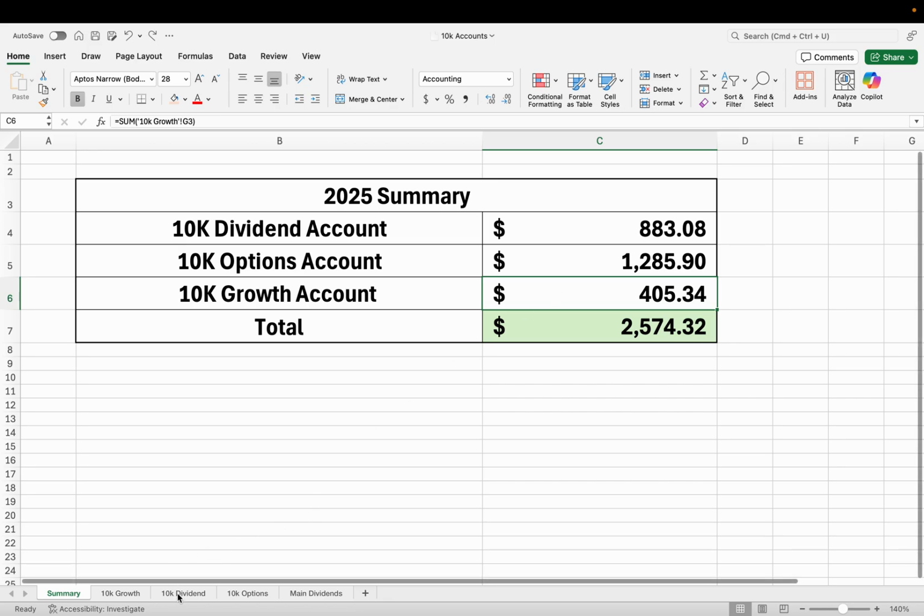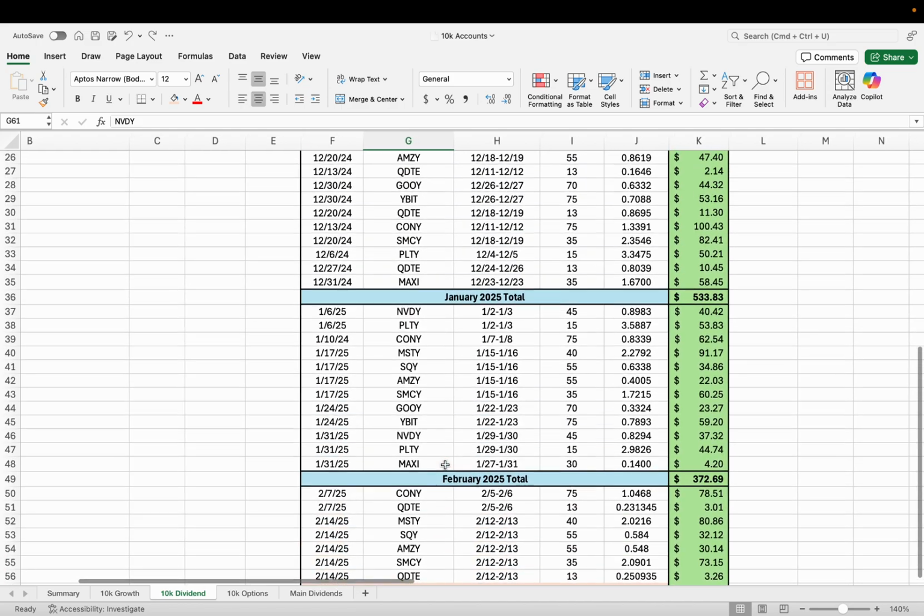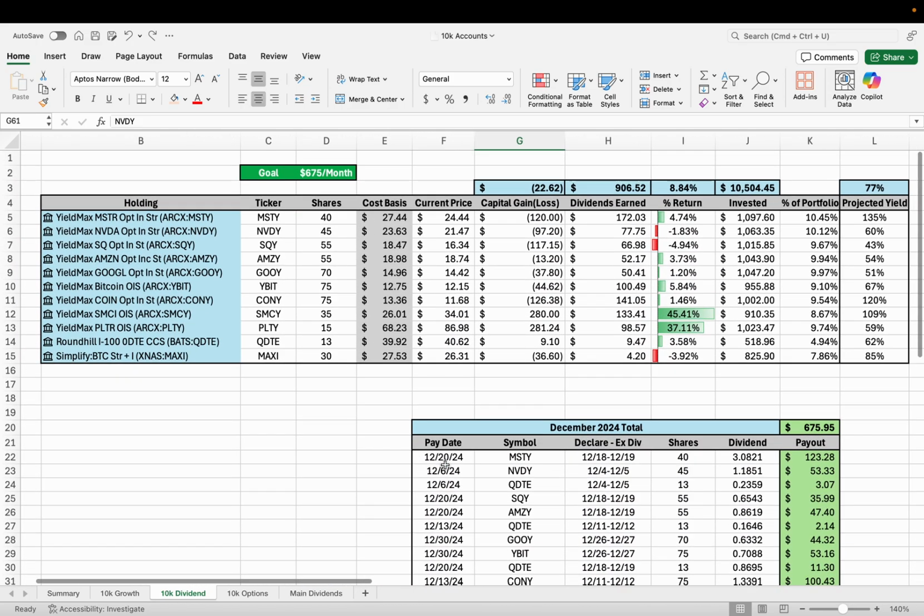And that's the dividend account update. I wanted to go over those three that announced this morning. They didn't add a lot to the account, but they got us really close to that $400 mark for February. And I think PLTY and specifically NVDY, if I had to estimate, we'll have very good returns or very good dividends for February. I don't know that for a fact, but looking at how NVDA is tracking and the progress of that underlying, I think NVDY will have a very good dividend payment for February. So that's the update. Like I said, I will have this spreadsheet available very shortly. I'm just working on cleaning it up.